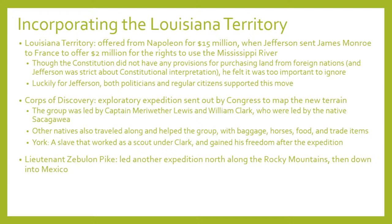Now, there's another lesser well-known expedition, but I think it's funny. Therefore, it's important for our test, because I find it funny. Lieutenant Zebulon Pike. He's got a cool name. That's a good start. So he led an expedition through the Rocky Mountains. Already pretty cool. Those are some big-ass mountains if you've never seen them before.